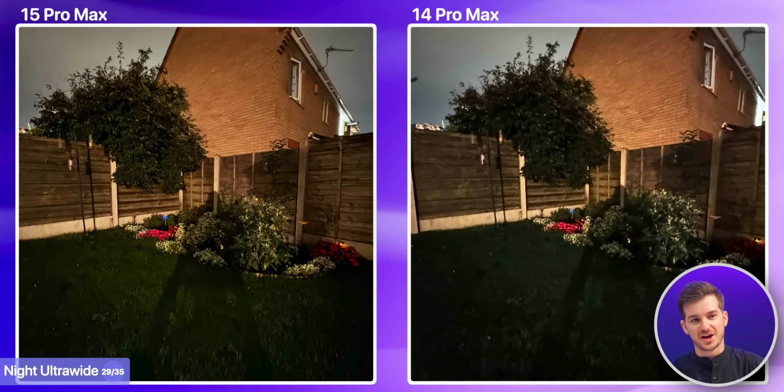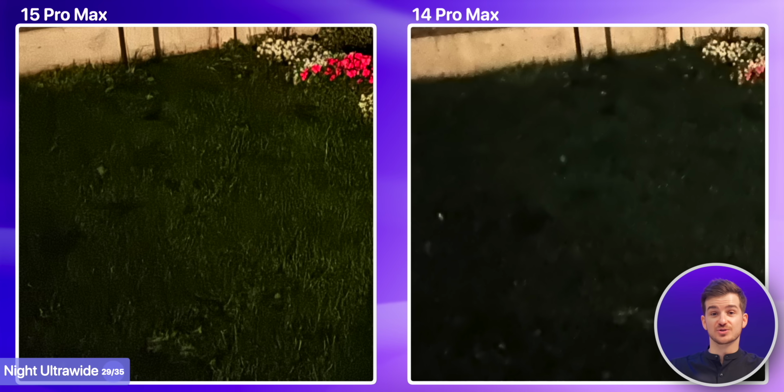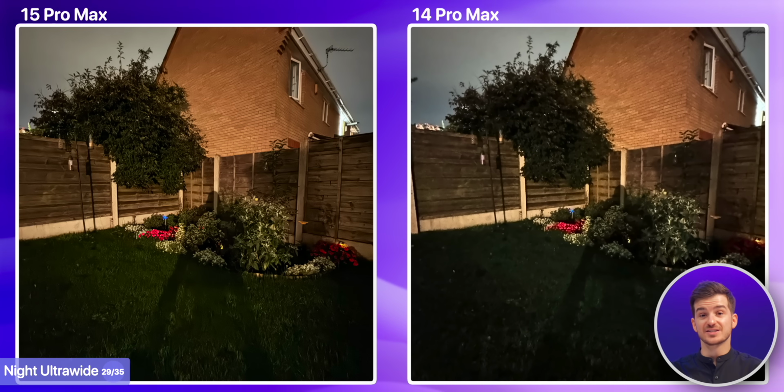So what about the Ultrawide at night? Well, I was extremely impressed with this one. This is a huge improvement. Just take a look at how much clearer the 15 Pro Max is. You can even see the individual strands of grass, whereas on the 14 Pro Max, everything is just super muddy and noisy. The tree is perfectly visible on the 15 Pro Max, and same goes for the texture in the fence and the house. Yeah, this is literally the biggest improvement in night mode, and it's when it comes to the Ultrawide.